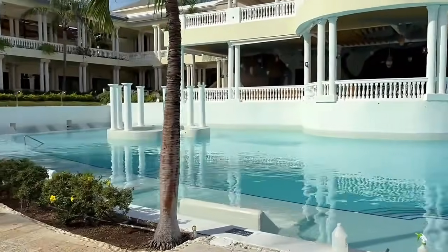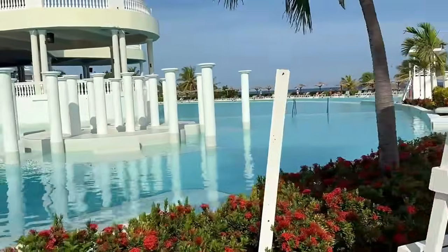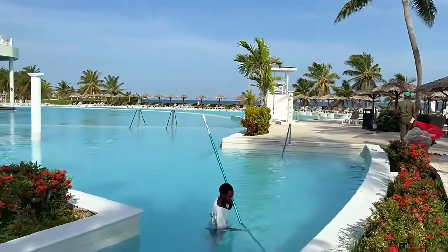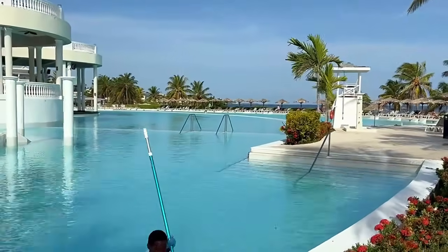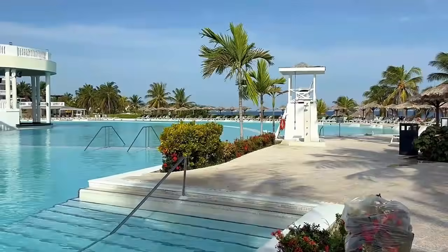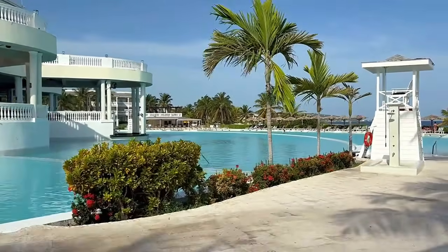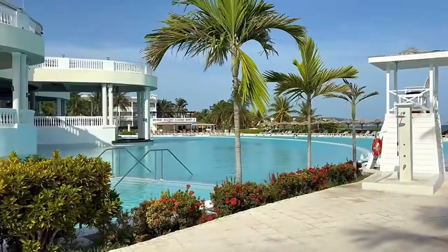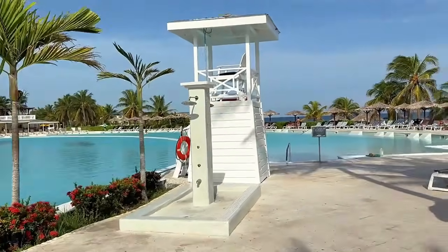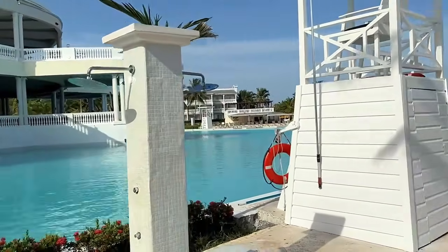Now this pool wraps all the way around the building, so this is just the side area. You can see the size of it. There's some people cleaning the pool out at the moment, and if we take a walk around the front, you can see how big this thing is. And I think this really does differentiate this hotel from most of the rest in the Caribbean, because they do tend to have very small swimming pools. And if you're like me and you prefer a pool to the beach, not really a big fan of sand, then I'm wanting a nice pool to relax in.